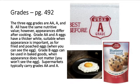More about grades. The 3 egg grades are AA, A, and B. All have the same nutritive value, however, appearances differ after cooking. Grade AA and A eggs have a thicker white suitable when appearance is important, as for fried and poached eggs. So basically when you can see the egg. Grade B eggs can be used in baked goods, when appearance does not matter, basically when you won't see the eggs.